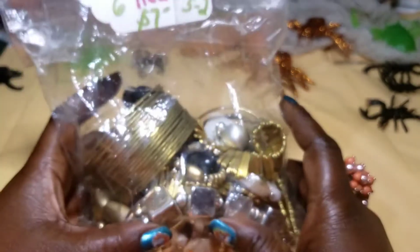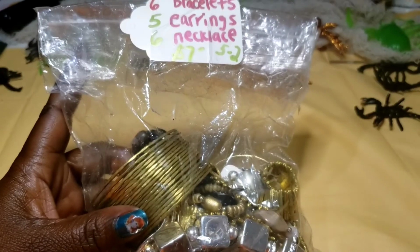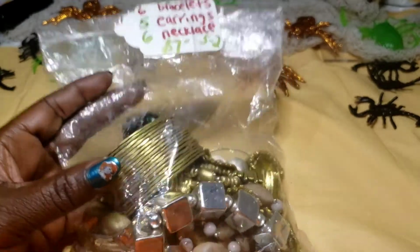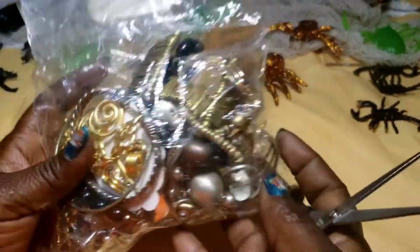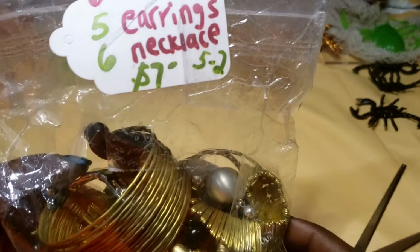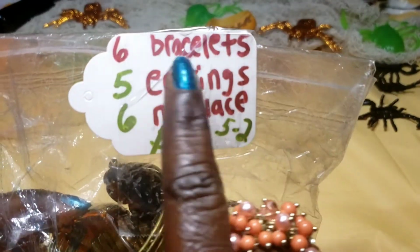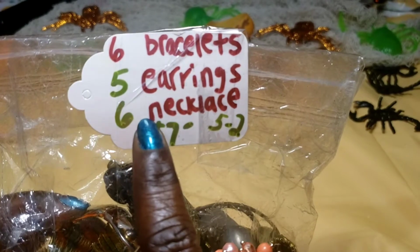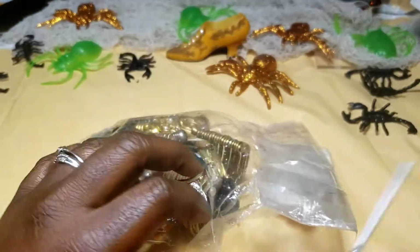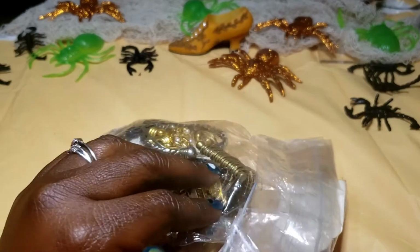And then I have this jewelry bag that I found from the antique shop, which I didn't see too many that I cared for. But I seen something in here that looked like it maybe was a slave bracelet, which I love. So that's why it attracted me to this bag. And it was $7. And it's supposed to have 6 bracelets, 5 pairs of earrings, and 6 necklaces. Let's see what's inside. They taped this thing down real good. I'm just going to cut it because I don't have time to fight with it.